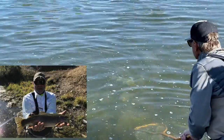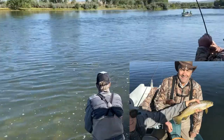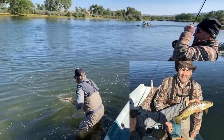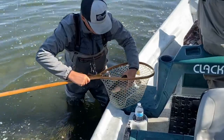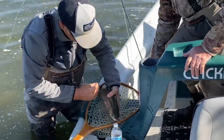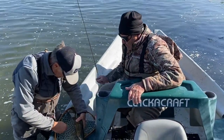That's a 20-incher. Lots of beautiful browns, rainbows. They fight like heck. Yeah, baby. Woohoo! Nice wide body. Beautiful. Remember, the hooks are only like 18, 20, 22s. The breaking line is only 4 or 5 pounds.